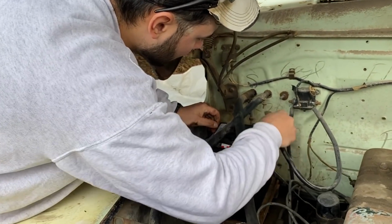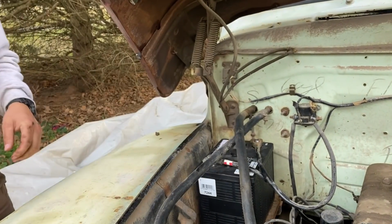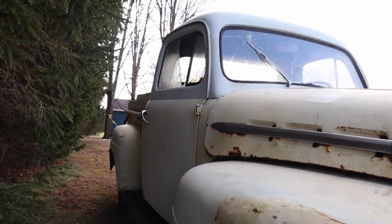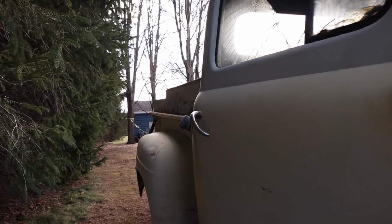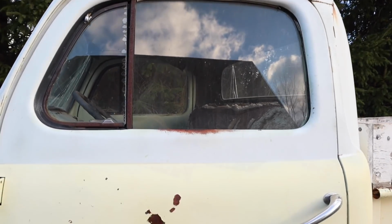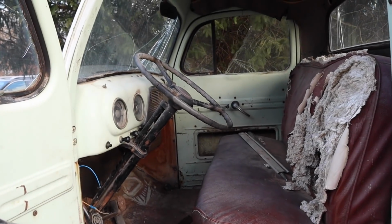Another good thing about the truck is that it was running all the way up until about 2 years ago, and it was recently serviced up until that point. So all the filters, fluids, even the brakes and brake lines and everything are all still running and work perfect. So as you guys can see, that's why we wanted to buy this truck.